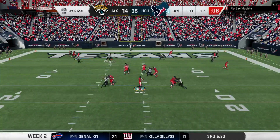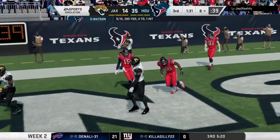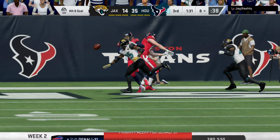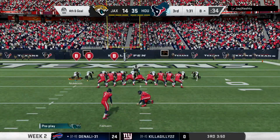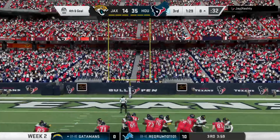From the gun, here's Watson. To the end zone, but knocked away and incomplete. DJ Hayden right there on the coverage. Certainly looked like they were getting ready to convert there on 3rd down, but what an effort to get his hand on that one, knock it away, and brings up a 4th down decision.